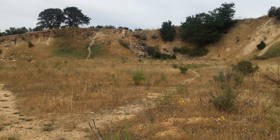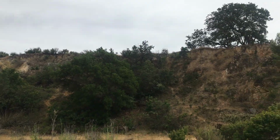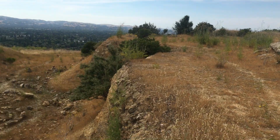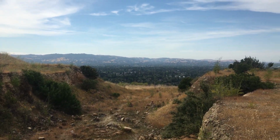Over here is the large labyrinth that I was just in. There's the hill overlooking that I took the other video from. And there's a little path around the other side to get up there. We're looking out here over at Concord toward Pleasant Hill.